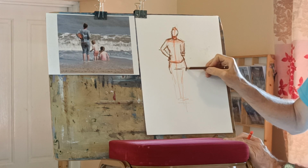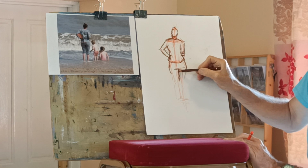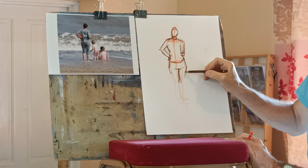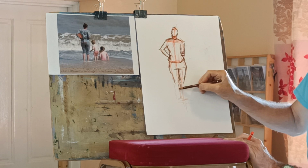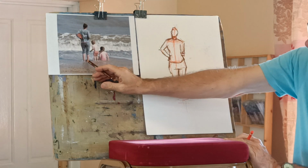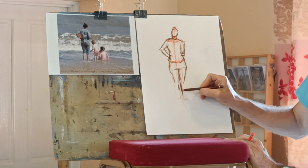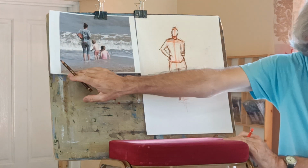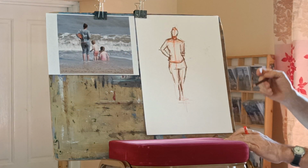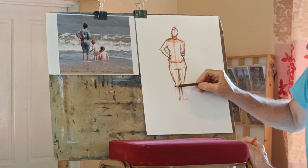The bottom's about there. Very tiny gap there. Just kind of working my way down the sides, and then it's coming further down. There's a little bit more space between the calves. And then nice and easy for feet because they're buried in the sand. Not too complicated at all.